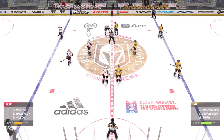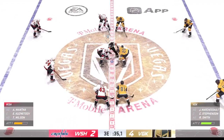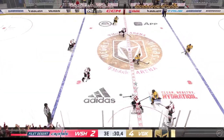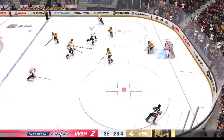Vegas is back to center ice after that empty net goal. Ray, hard to see this one changing now. No, they were on high alert, though, with the goaltender pulled. They know they're going to get pushed for the equalizer, but they make a nice play and get one into the empty net. The Capitals really need a goal here.